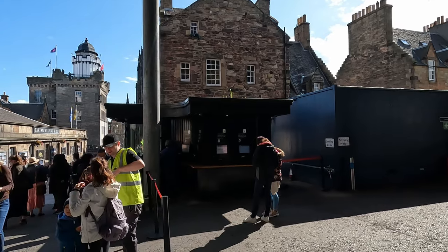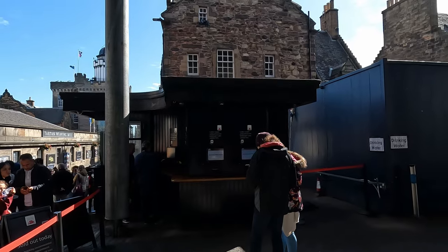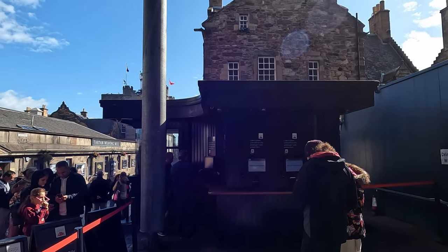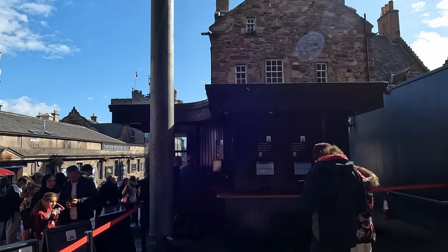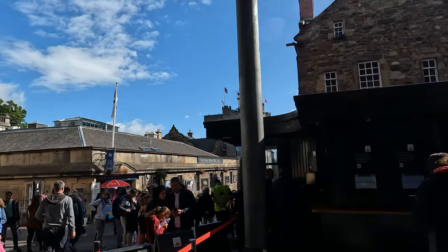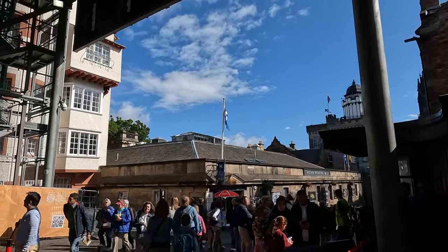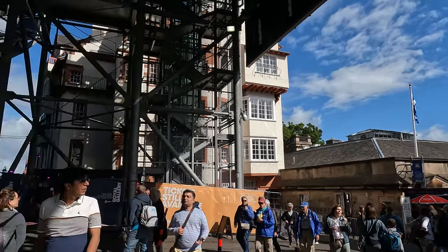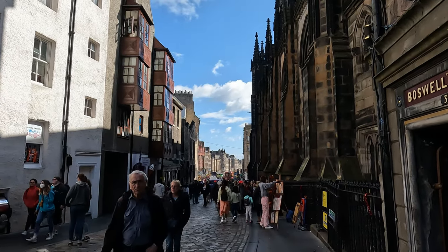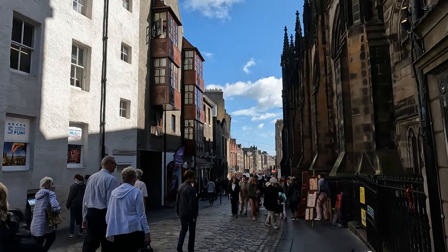What we just found out is you have to go on the Edinburgh Castle website and purchase your tickets there, and then you come to this kiosk and collect the ticket. If you didn't do it beforehand, you're not going to get a ticket, and we don't have internet here. Since we couldn't get online tickets to visit the castle, we decided to go to Calton Hill and then explore the palace.